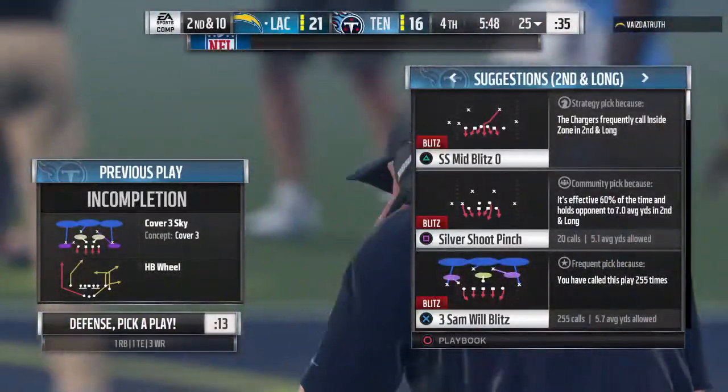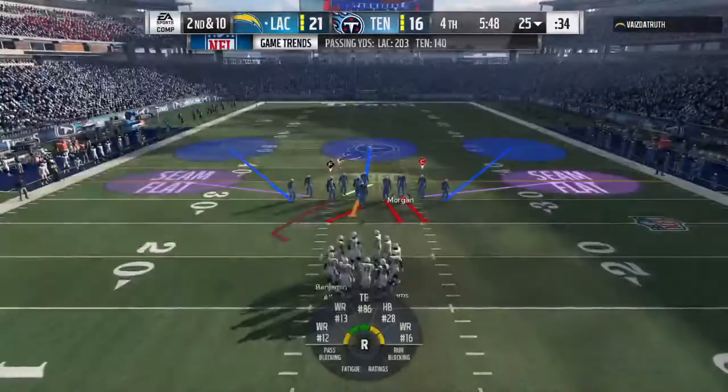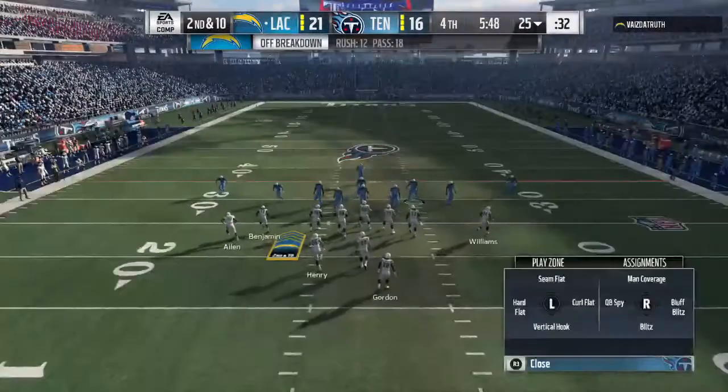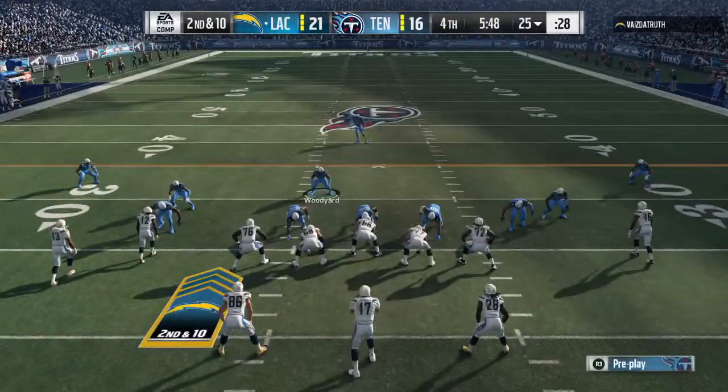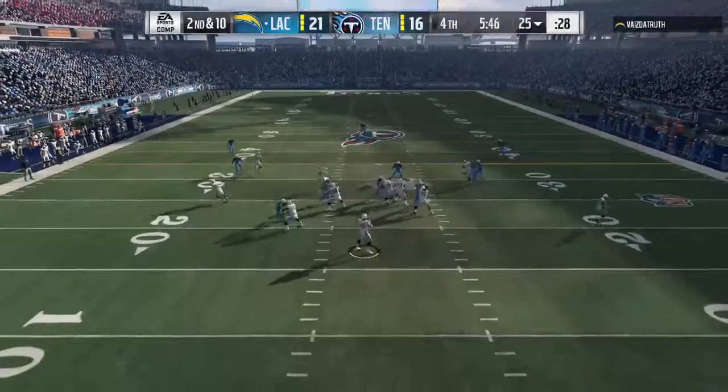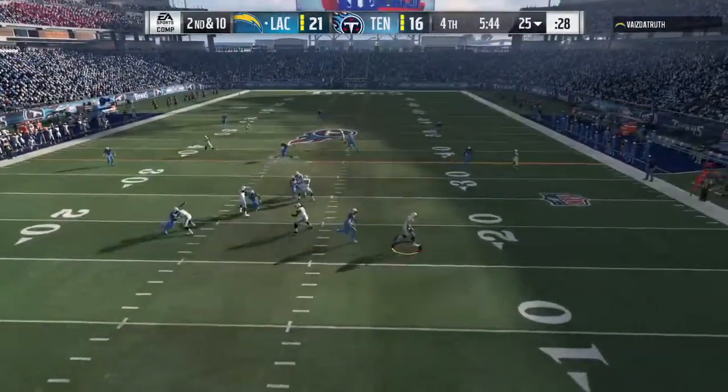Something to think about with these Chargers. They had 4 losses a season ago when leading with 3 minutes or less. So you think that their fans right now, they're hopeful, but not necessarily expecting it to go their way. Yeah, not counting their chickens just yet.